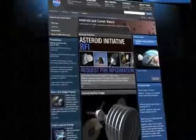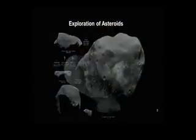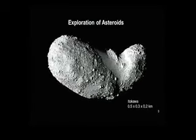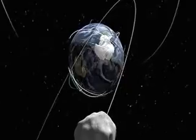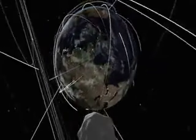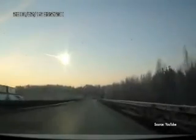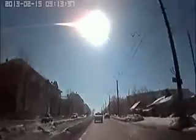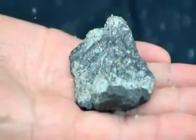The initiative also includes a grand challenge to industry, universities, international organizations, and the public to help protect the planet from near-Earth objects. The need for that capability was punctuated in February with the flyby of asteroid 2012 DA-14, a mere 17,000 miles from Earth. And the same day, the explosion of a meteor in the skies over Chelyabinsk, Russia. NASA scientists helped collect valuable data from that event.